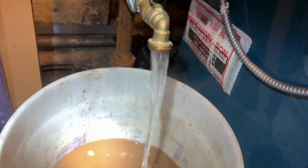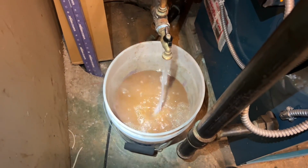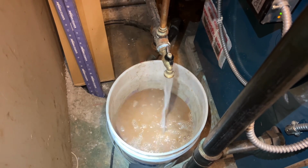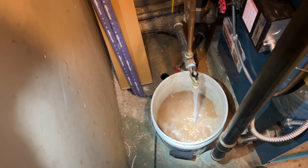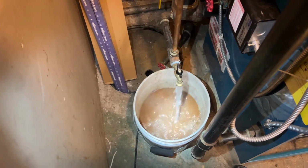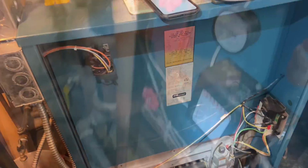Our water is kind of clean there now, which is a good thing. Yeah, she's clean. And it looks like chocolate milk. Kids, don't drink that. I know it's full of iron. It's good for your bones, but it's no bueno. It may be tempting, but it's hot chocolate milk. And it doesn't come from a cow. It came from this Burnham steam boiler.